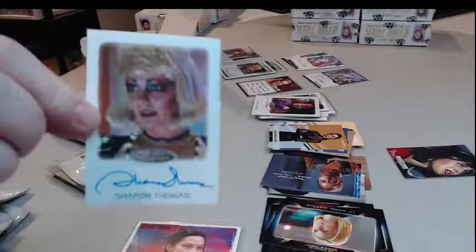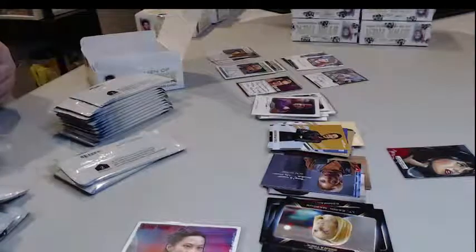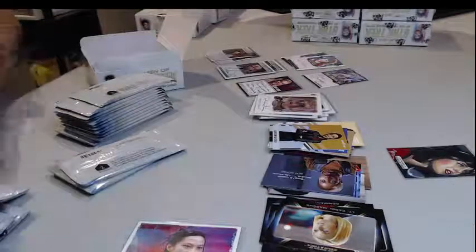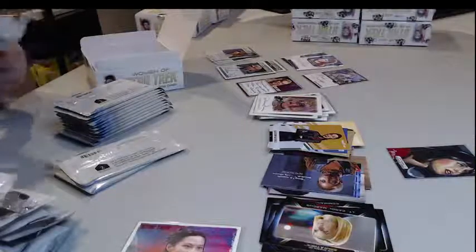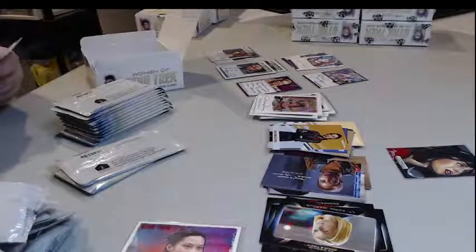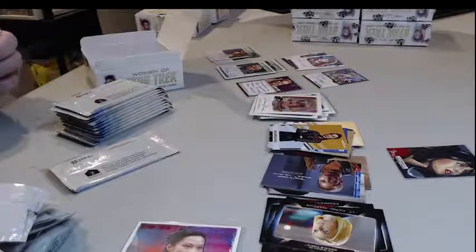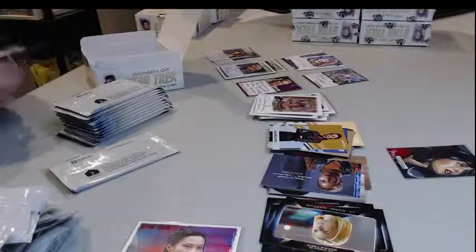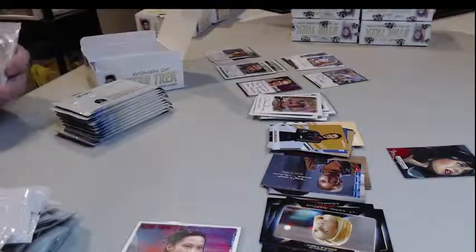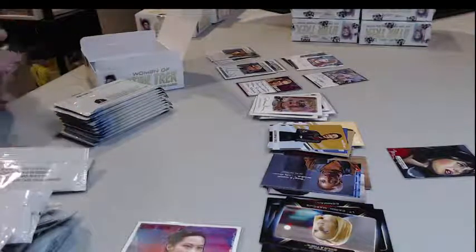Sharon Thomas. That's the exact same image, at least I think it is, from the Inflections card she had. Well, I think whoever that is on that sketch, maybe they have an autograph card in here, but I don't think they have a base card in here. Artist rendering.